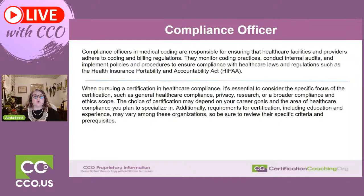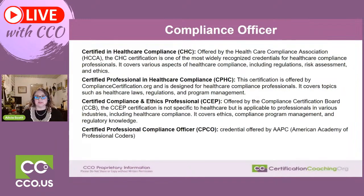And or you may want to keep your medical certification in coding, but align yourself with another organization. And some entities may say that we want you to get X, Y, or Z certification, as that's the one that we hold with high esteem within our facility or organization. Always do your research. So let's talk about some of the options for compliance officer.